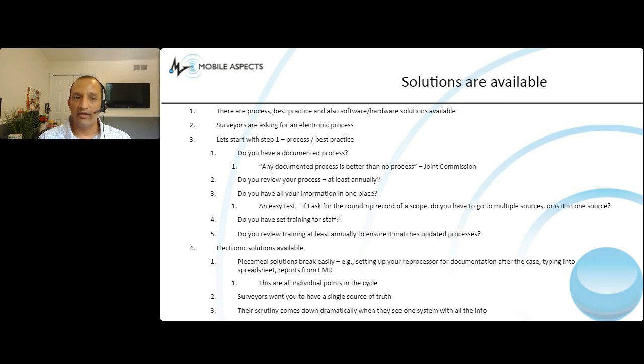Solutions are available. There are process and best practice solutions, and then there are software and hardware solutions out there if you want to invest in those types of things. Surveyors are asking for an electronic process. They are becoming more and more aware that these solutions are out there. So they are really starting to recommend, hey, you have to have high fidelity and knowledge about everything that happened to your scope.